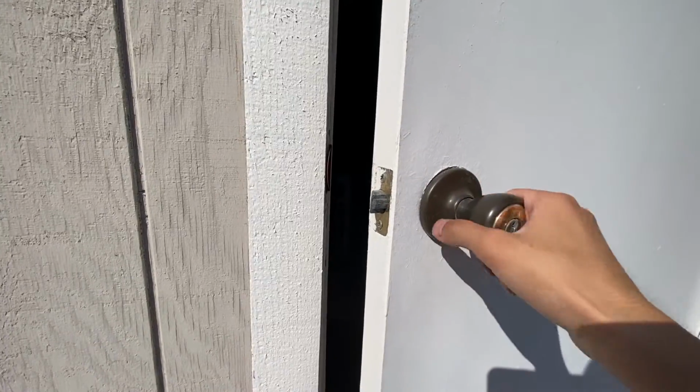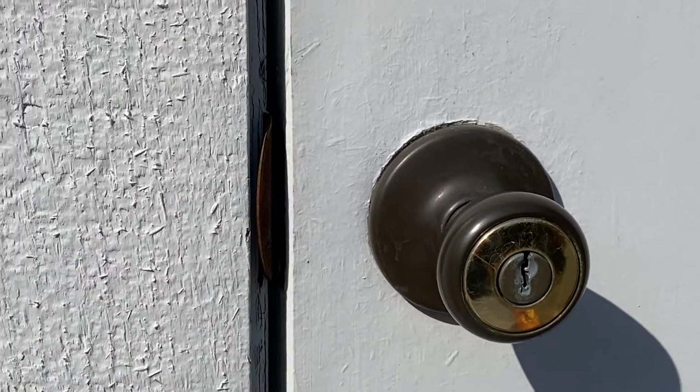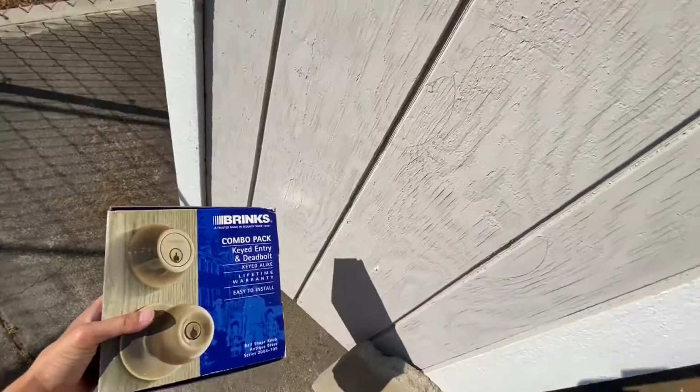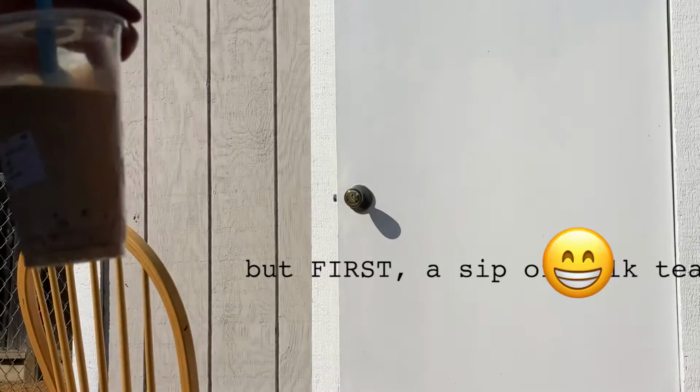The tongue works, but for some reason, it won't stay in. Pushing it in with my foot at the moment, it just keeps sliding out like that. What I'm gonna do is undo this whole thing. I might just replace the whole thing. We have this thing right here, which should work. Let's get to work.